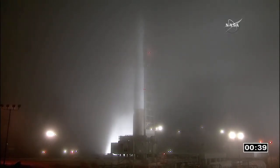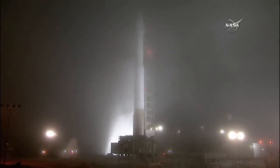Minus 40 seconds. We are listening in to the final minutes of the countdown. Minus 28 seconds. 25. Go status ahead. Check. Go Atlas. Go Centaur. Go InSight. We're at T-minus 15 seconds. 8, 7, 6, 5, 4, 3, 2, 0.